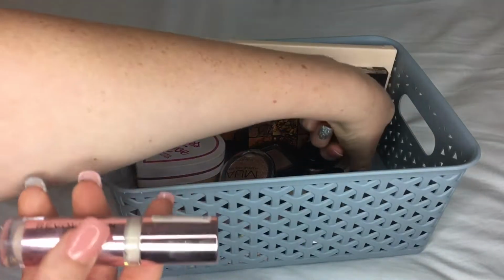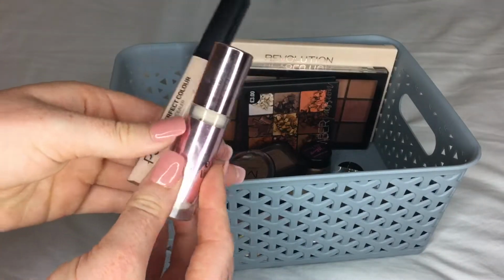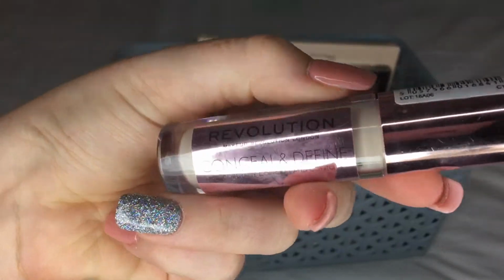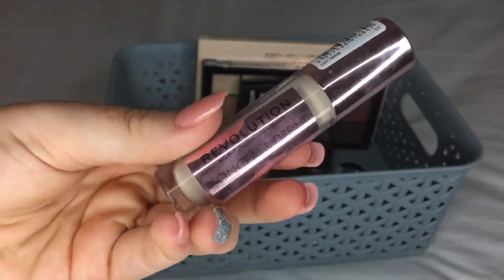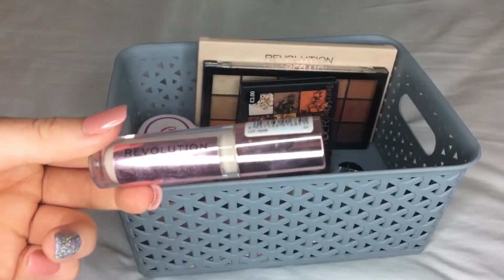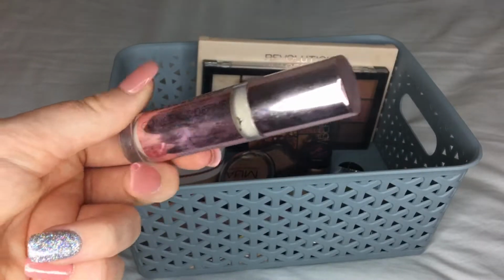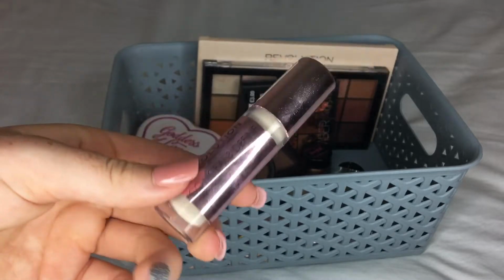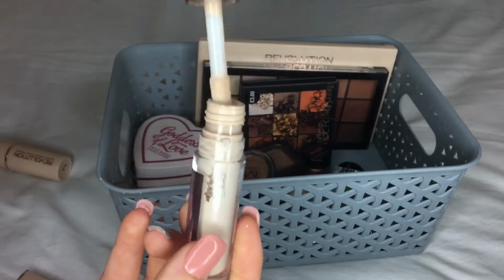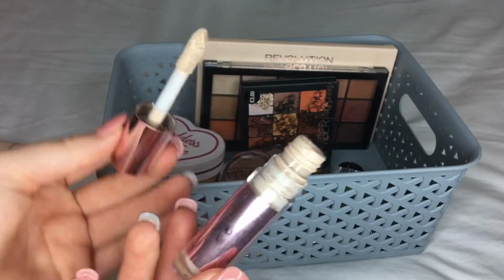Got two because I just couldn't choose between them. So I absolutely love this Revolution Conceal and Define. If you've been watching YouTube for a while, or you're just on the internet beauty wise and you just love knowing about new affordable makeup, then you would have seen about this because it's a dupe supposedly for the Tarte Shape Tape concealer. I don't have the Tarte Shape Tape, but you can see the similarities.